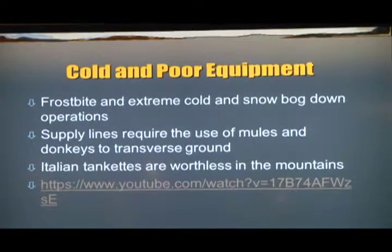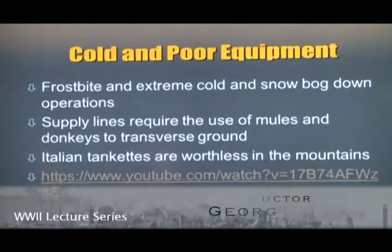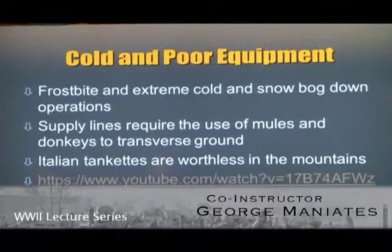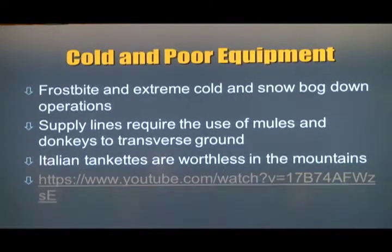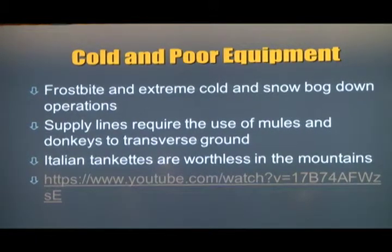Conditions on these front lines are terrible. Extreme snow, the average nightly temperature is down in the teens. Troops are falling to frostbite and exposure. Warm meals are a luxury because they can't cook up here. Fires reveal them. And the supply lines are very much constrained.